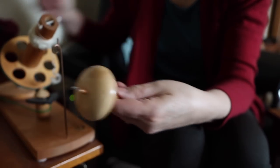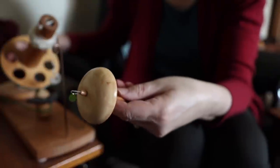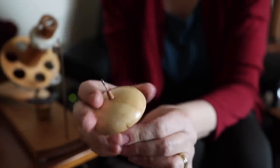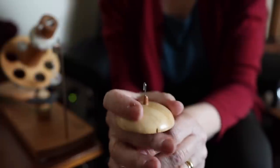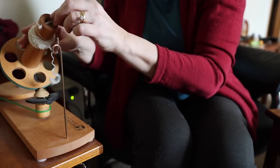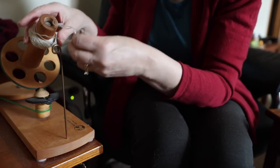The other thing I'll do sometimes is just hold it in my hand as it winds off. So you just want to make sure you protect your hook on your spindle. You don't want to get it bent or anything. It's going to impact its performance, okay? So that's just a tiny bit here, and then I'll take it off my ball winder.